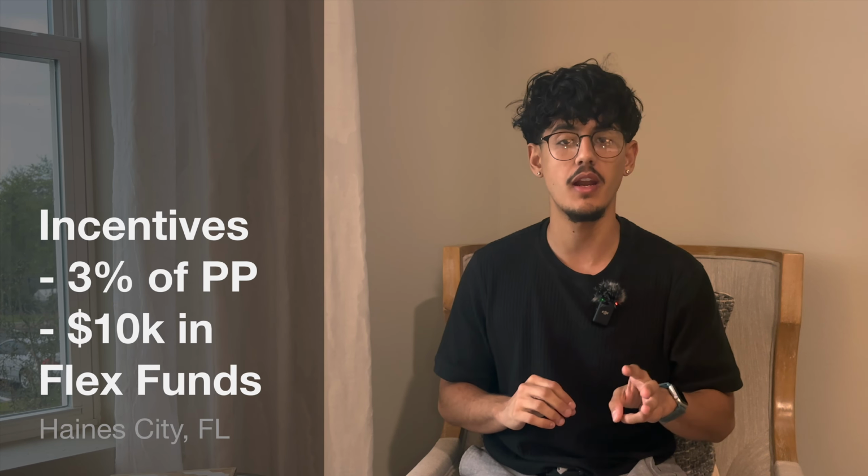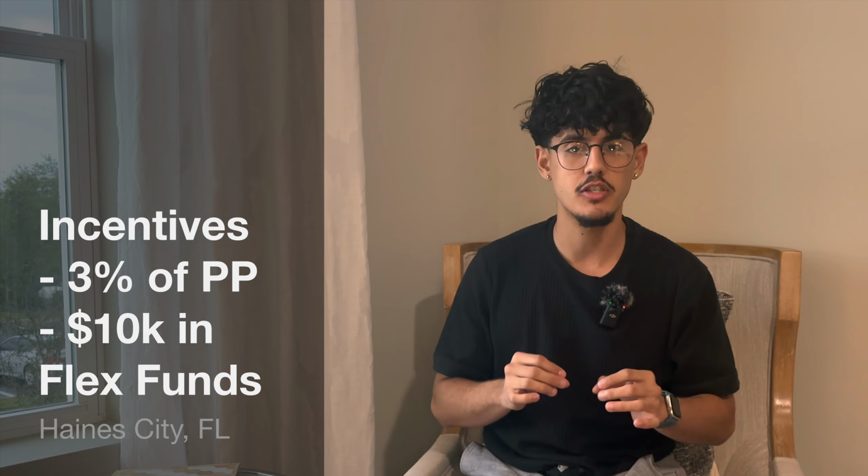Starting off with our incentives, we're gonna have some solid options in this community. Currently, our community is offering 3% of the purchase price, plus an additional $10,000 in flex funds. So altogether, we're gonna be covering a majority of our closing costs and prepaids. And if there are any additional funds left over, we're gonna have one more really sweet cherry on top, and that option is going to be our rate buy down.